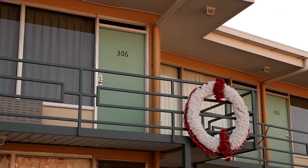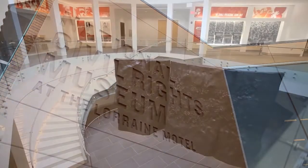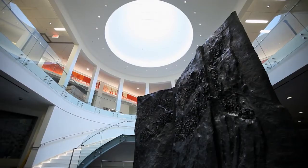Constructed around the Lorraine Motel, the National Civil Rights Museum, opened in 1991, documents Dr. King's life and teachings. However, today's museum is not the one of decades past.